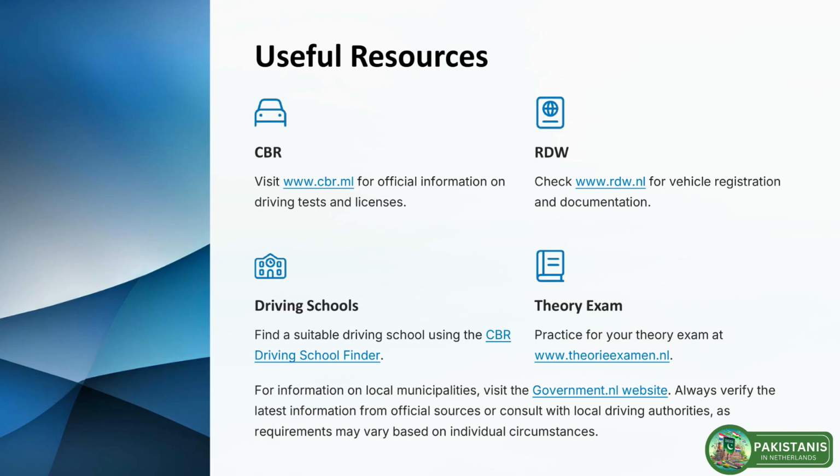RDW website, Netherlands Vehicle Authority. The RDW manages driving licenses and vehicle registration. This site is especially helpful if you're looking to exchange a foreign license for a Dutch one. CBR Driving School Finder: if you're still deciding on a driving school, this tool helps you compare schools in your area based on pass rates and other criteria. It's a great way to ensure you're choosing a reputable school.